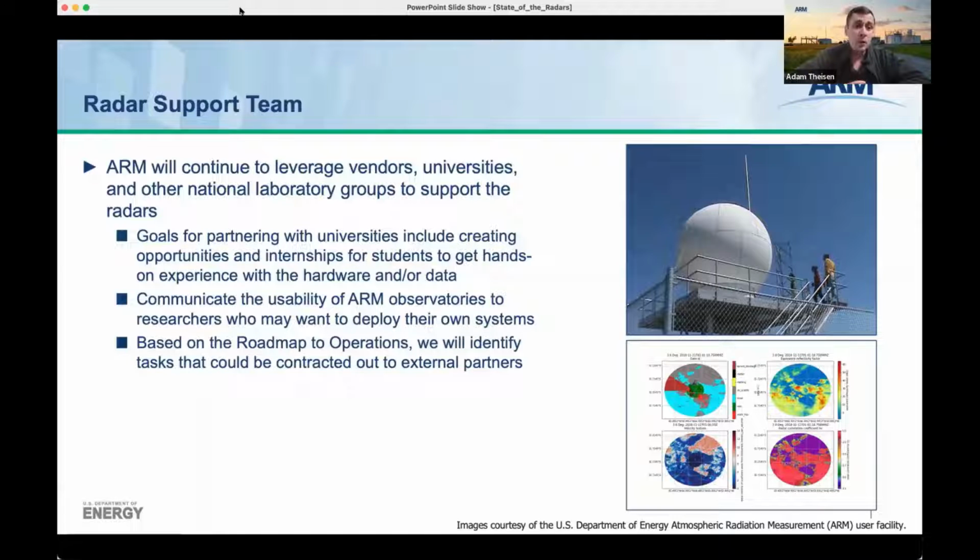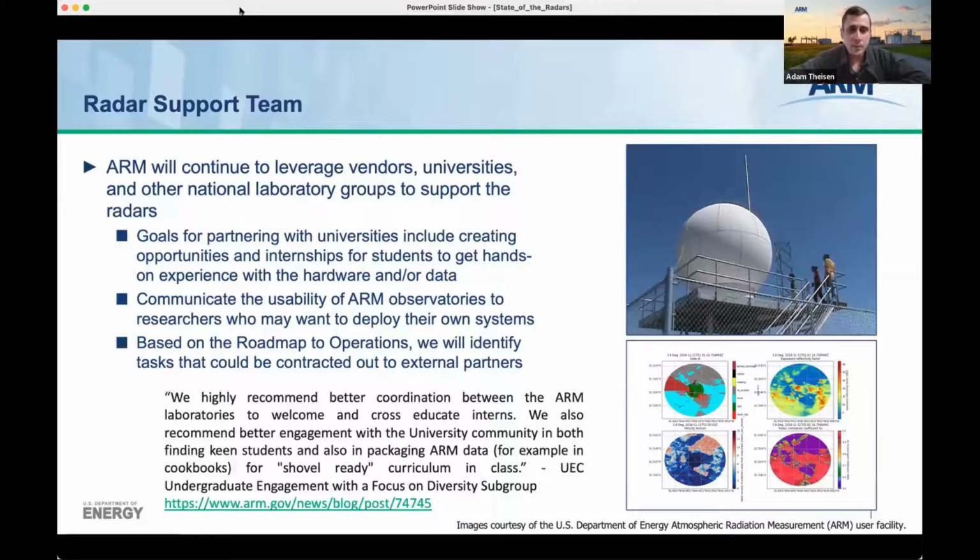Some of the specific goals for partnering with the universities include creating opportunities and internships for students to get hands-on experience with the hardware and/or data. And this does line up with the User Executive Committee undergraduate engagement subgroup that also noted that they really recommend better coordination across the ARM laboratories to welcome and cross-educate interns.